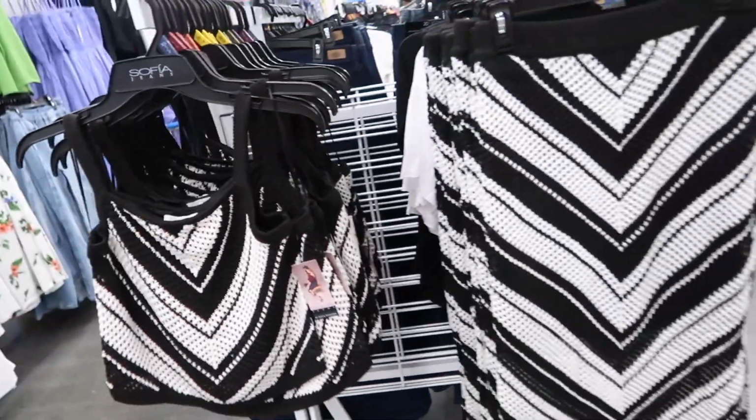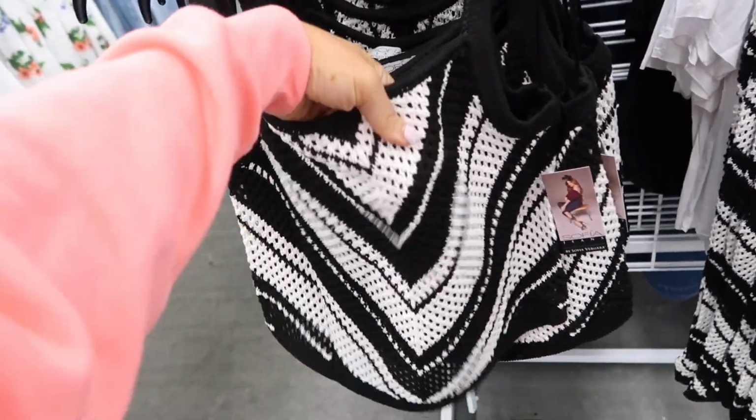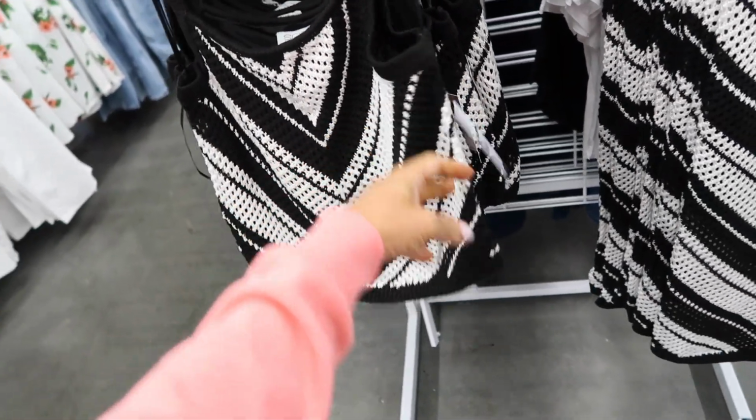Sneak peek sweater set from Sofia Vergara. So this one has the thin strap, it has a squared neckline, it is lined, squared on the back, in the black and white, and these are $22.